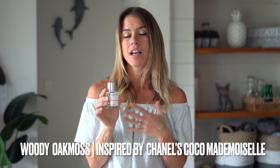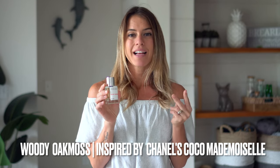I wanted something very sophisticated, because when my husband and I go to a bar, or go out dancing, or meet friends somewhere, I wanted something nice and sensual and sophisticated. After taking a quiz, I found Woody Okamo's. This is comparable to Chanel's Coco Mademoiselle, and it's a very feminine fragrance.